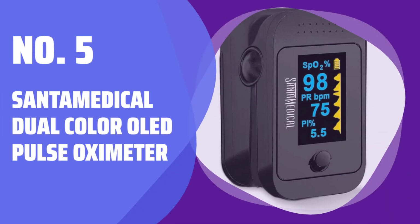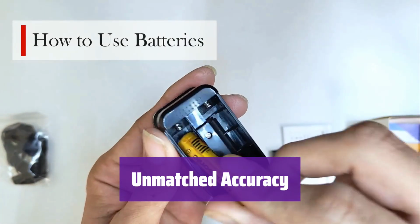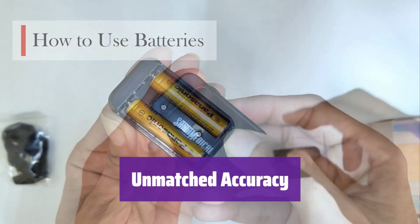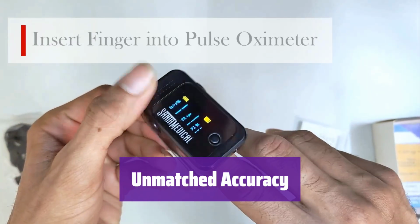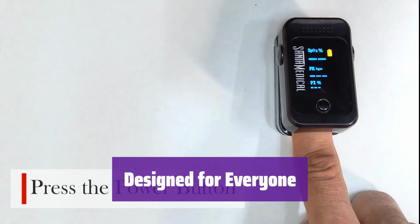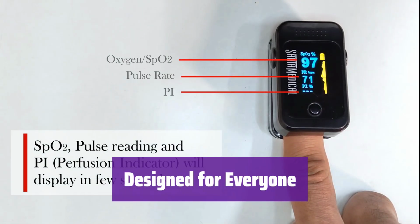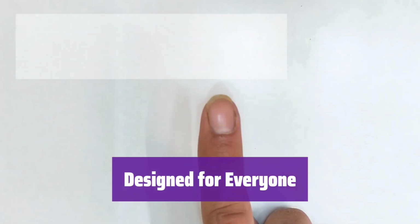Number 5. Santamedical Dual Color OLED Pulse Oximeter. Experience highly accurate and reliable readings every time. This device has been clinically tested to ensure precision for your oxygen and pulse measurements. Its thoughtful design accommodates nearly all finger sizes, making it suitable for everyone from children to adults. It's easy to use for any age.